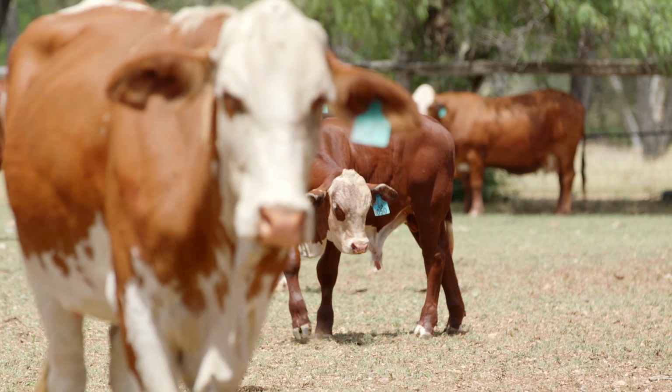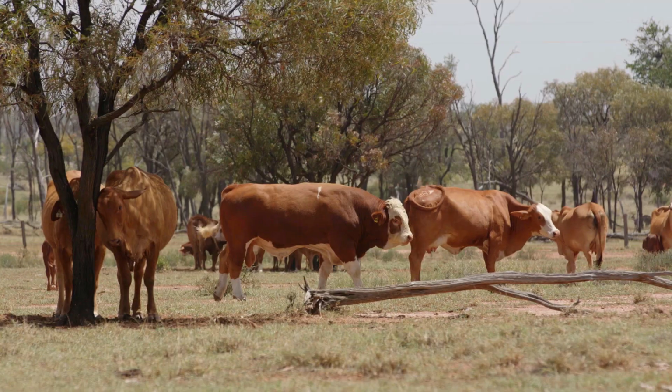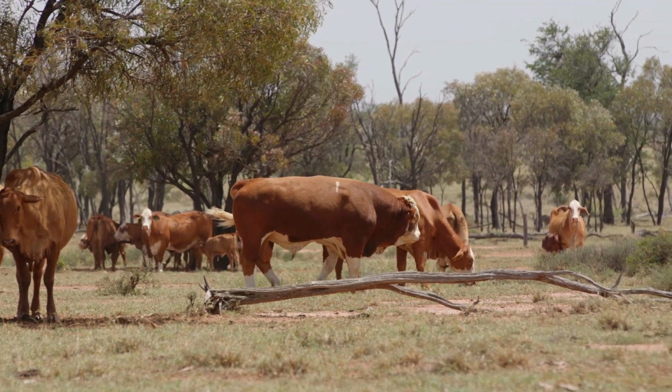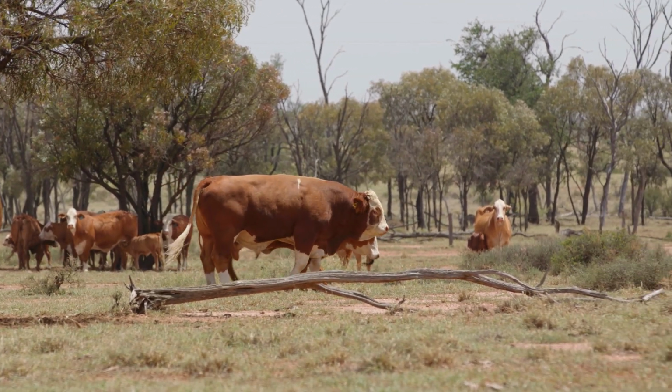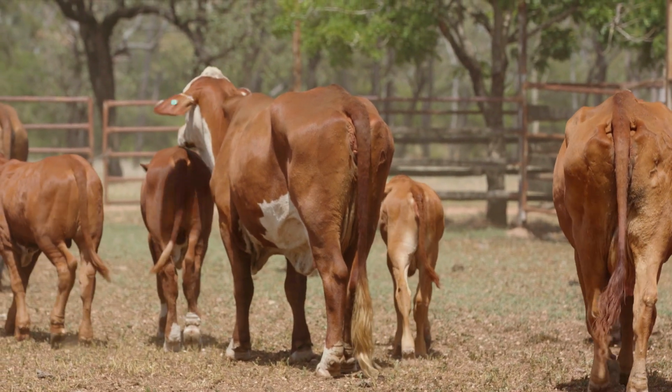Control mating makes it easier for unproductive animals to be identified and culled. It is a useful tool to maximise production while matching grazing pressure to carrying capacity, which leads to healthier and more productive pastures, better ground cover, reduced sediment loss and improved water quality.